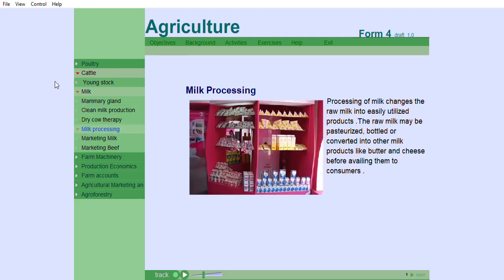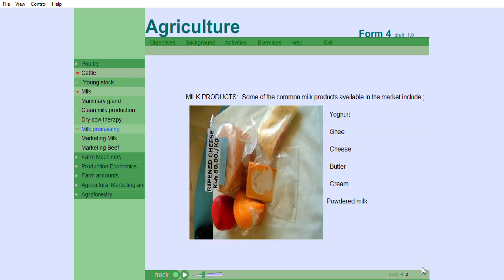Milk processing. Processing of milk changes the raw milk into easily utilized products. The raw milk may be pasteurized, bottled, or converted into other milk products like butter and cheese before availing them to consumers. Milk products. Some of the common milk products available in the market include yogurt, ghee, cheese, butter, cream, and powdered milk.